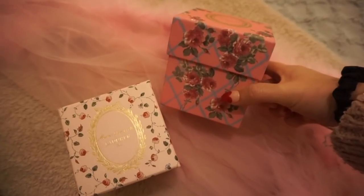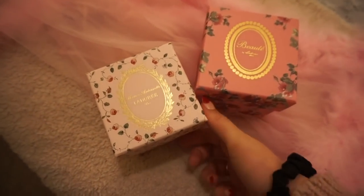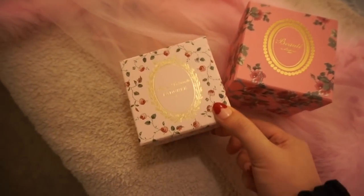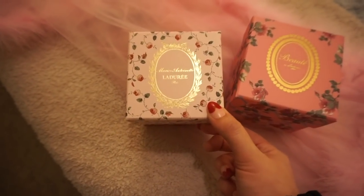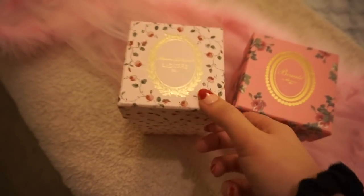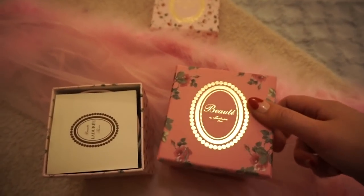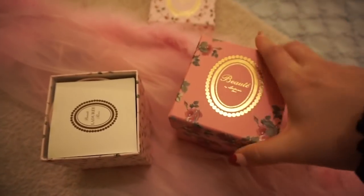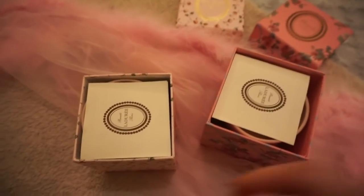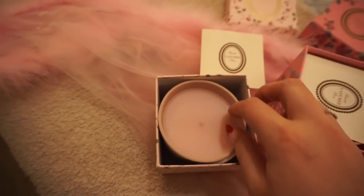I did not expect this at all, but he got me two beautiful candles by the French brand Ladurée that I love their macarons. Oh my gosh, just look at these boxes alone, so beautiful. I don't know how he got wind of this even. I don't remember ever telling him, but I wanted their Marie Antoinette candle. Oh my gosh, it smells so good just from opening the box.